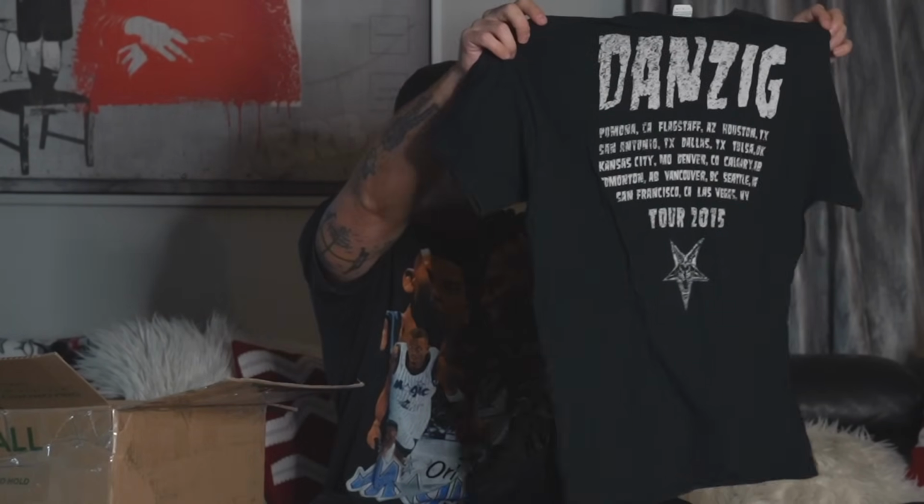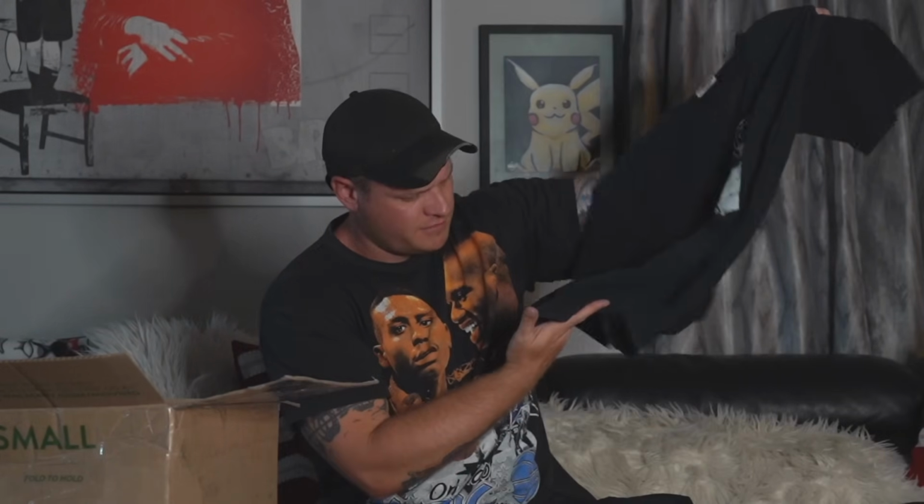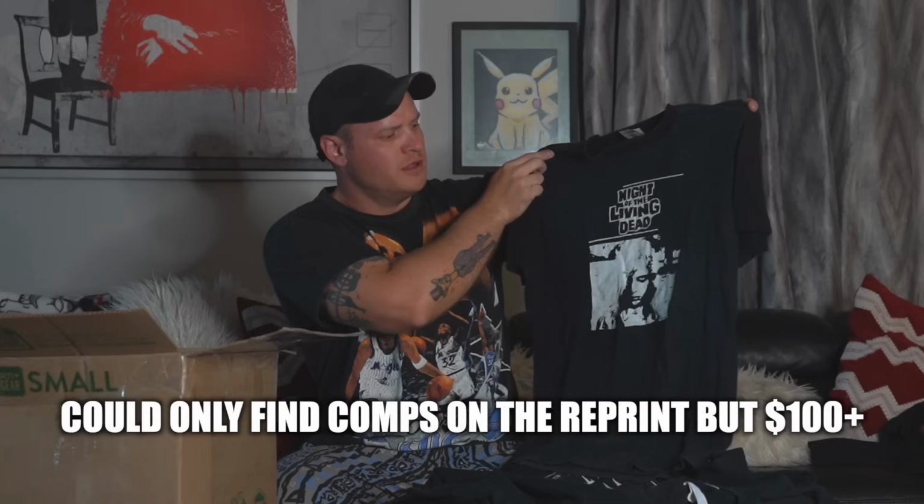This is a newer one as well. Gildan tag, Danzig, 2015. This is the shirt that made me buy the lot in the first place. This was on top. Touch of Gold, size large. That's a good one. Night of the Living Dead, single stitch sleeves, double stitch hem. Really good graphic, just that front hit. UST 707 tag. That's usually like late 90s.